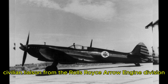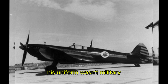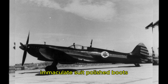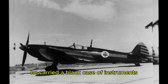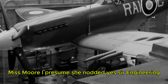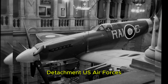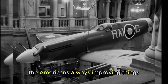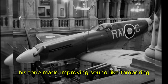Arthur Kingsley, civilian liaison from the Rolls-Royce Aero Engine Division. His uniform wasn't military, but it might as well have been. Immaculate suit, polished boots, and an expression like a machine calibrated to find fault. He carried a black case of instruments and a folder marked Quality Assurance. "Miss Moore, I presume?" She nodded. "Yes, sir. Engineering Detachment, U.S. Air Forces." He smiled thinly. "Ah, the Americans. Always improving things." His tone made improving sound like tampering.